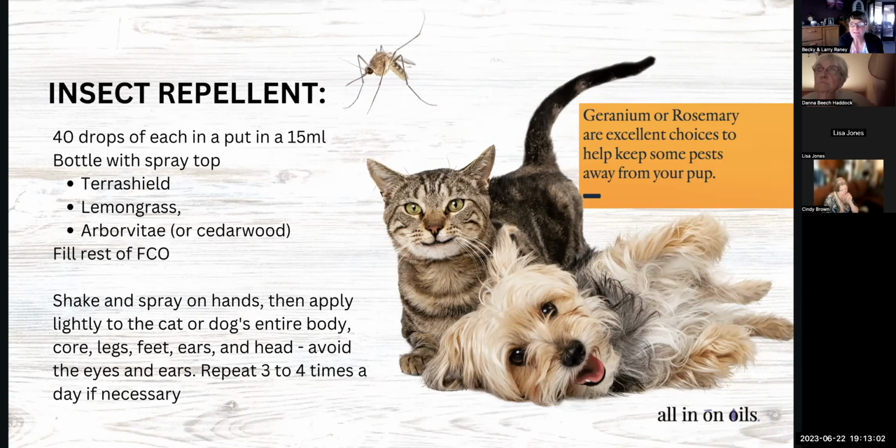Oh, okay, awesome. So when we have other oils too, like citronella, there are a lot of oils that the bugs just don't like. Maybe your cats don't like the lemongrass, so maybe try arbor vitae, or maybe they don't like those two. You can always try other oils that are repellent. There's tons of oils that the bugs don't like. A lot of these recipes that we talk about, you're going to be putting in a 15 ml bottle.